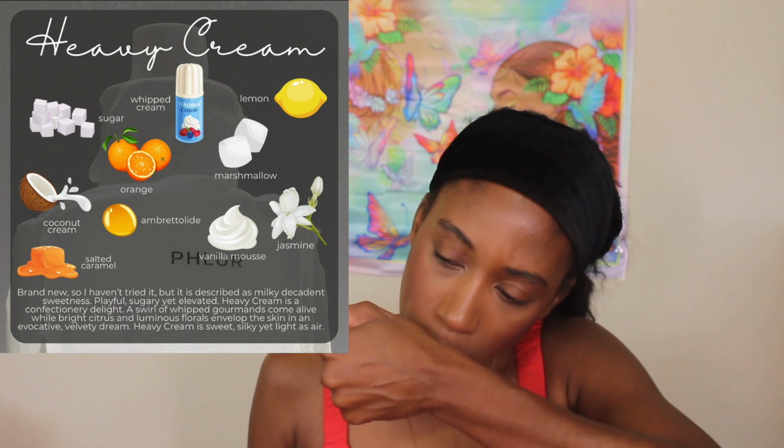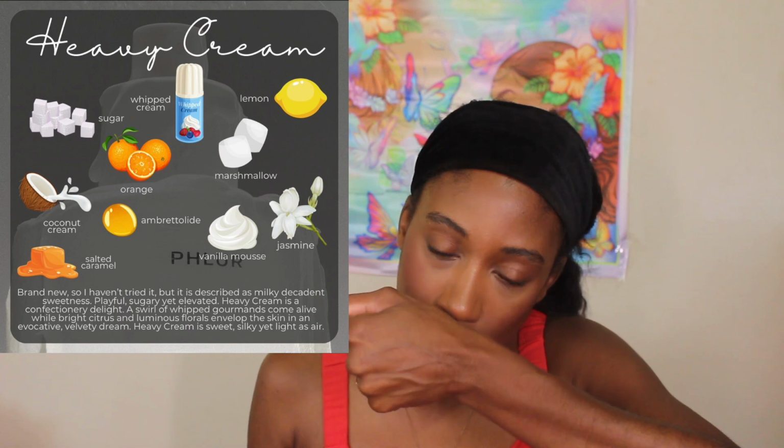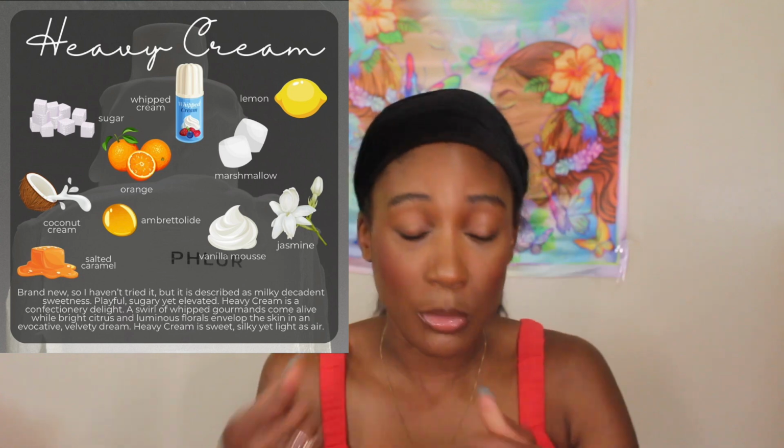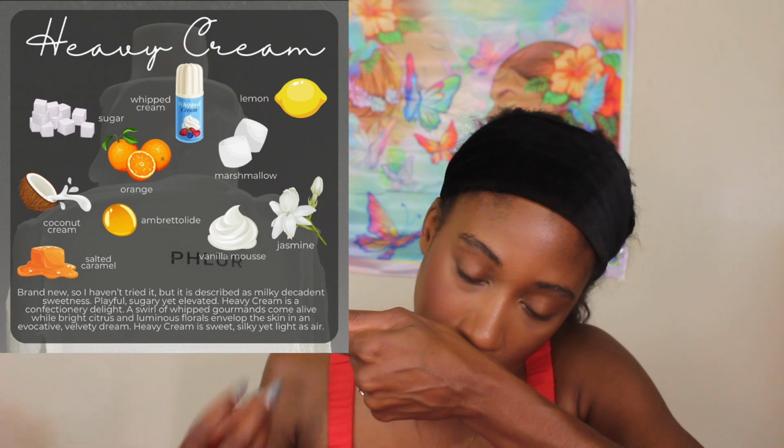I'm smelling a little bit more coconut, and, yeah, the coconut cream and lemon. I'm smelling a little bit more of now that it's dried down. So when you initially spray it, you definitely smell that vanilla. You definitely smell the lemon, and you definitely smell the marshmallow. Now that it's calmed down, I'm smelling more like lemon, coconut cream, and a tiny bit of marshmallow and a tiny bit of vanilla. But I was thinking maybe it would go nicely with Yum Pistachio as well.